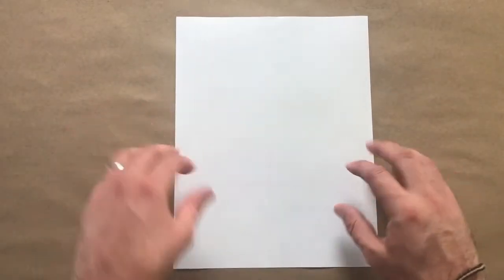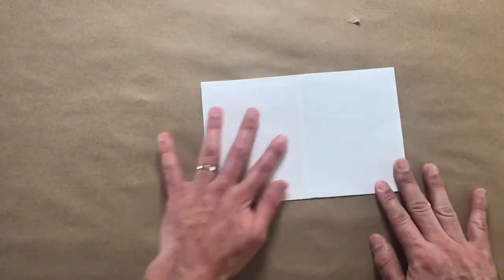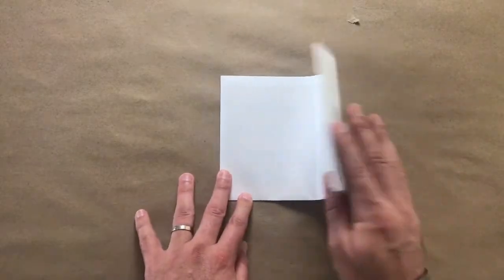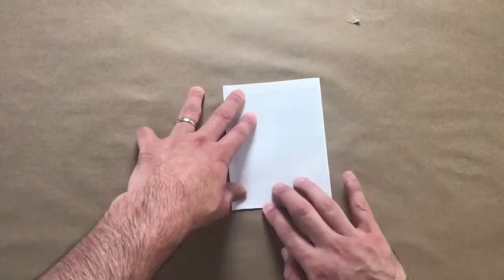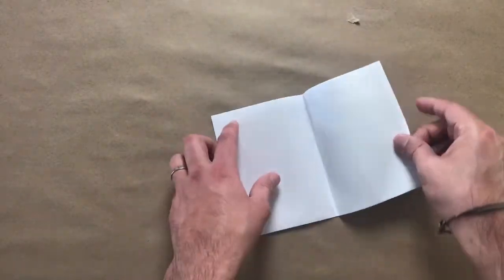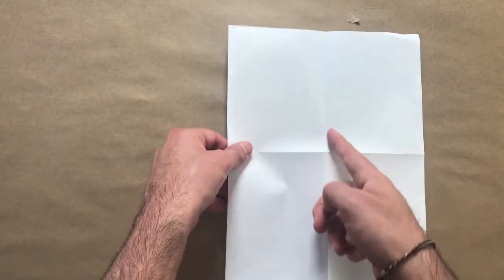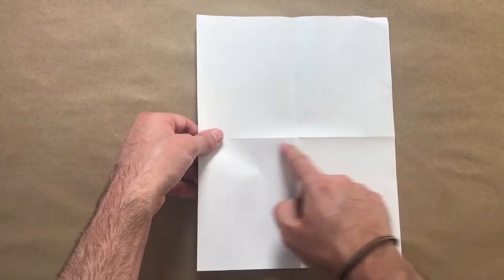So let's start by making the struts. We're going to take out our 8.5 by 11 paper and we're going to begin by folding it in half. I'm just going to fold it like that and then I'm going to fold it this way. Make sure you get a nice crease on there, and you're going to open up the sheet of paper and you're just going to cut along the score lines that we created.